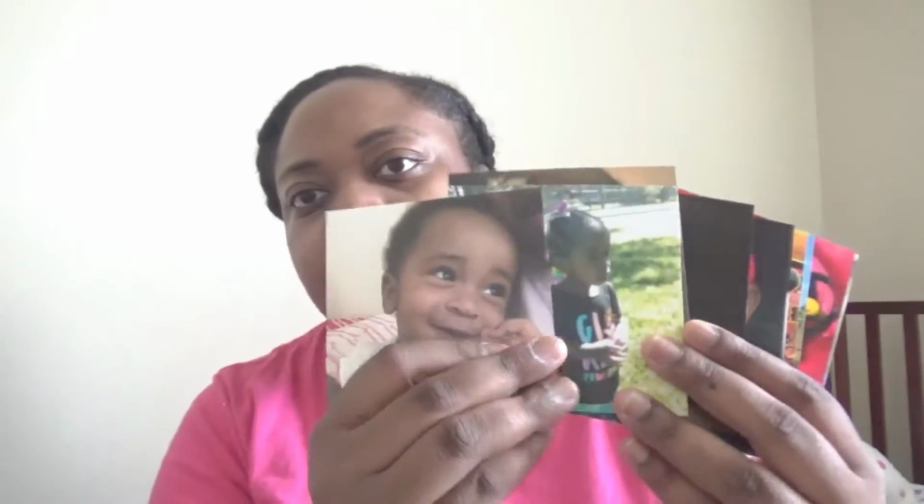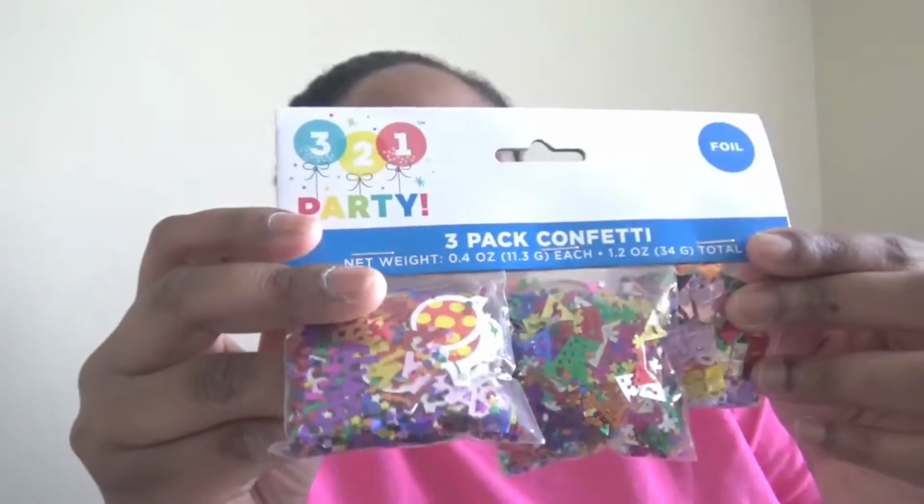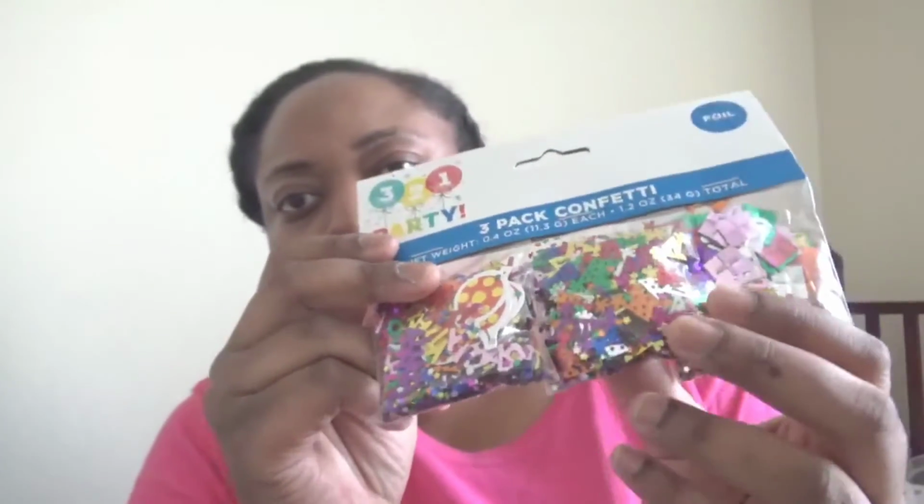I basically printed out 10 pictures of Melina, just a bunch of pictures of her from when she was a baby up until now. I also printed two small pictures of the train as well, because I'm going to make a banner and hang all of the pictures along a string. I'm going to take this jute cord, mini clips. So I bought this construction paper from Dollar Tree as well. Little party confetti. I'm probably only going to use one of these, and I'm just going to throw it all over the table.